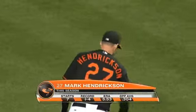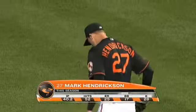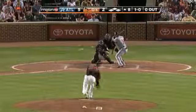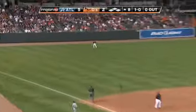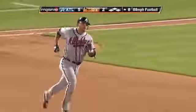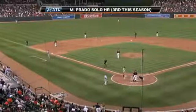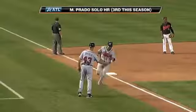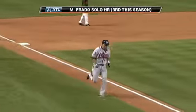Now Hendrickson on. There are the numbers, both as a starter and a reliever. Martin Prado, the number 9 hitter, is leading it off, and he takes a ball to left field, way up in the air and way back at the wall. Scott looking, and goodbye, home run. First batter faced by Hendrickson. Martin Prado delivers the homer, his 3rd of the year, his 8th RBI, and it is 6-2.